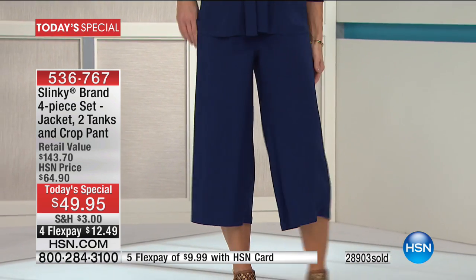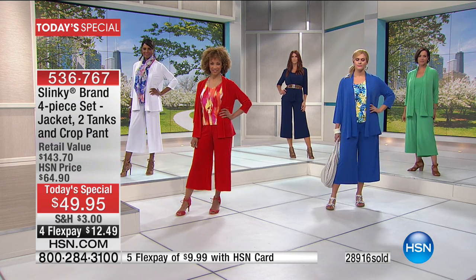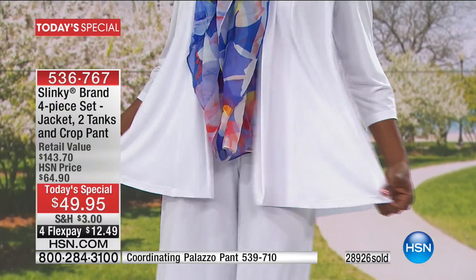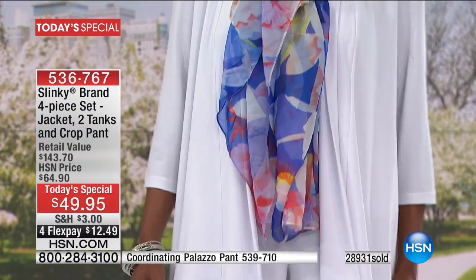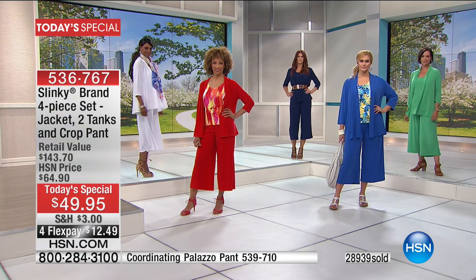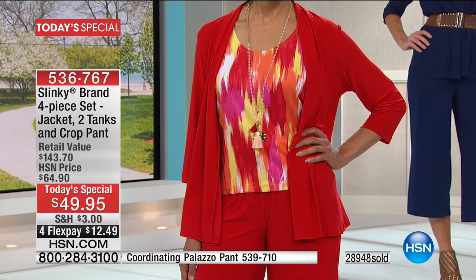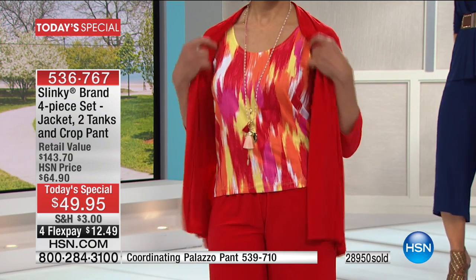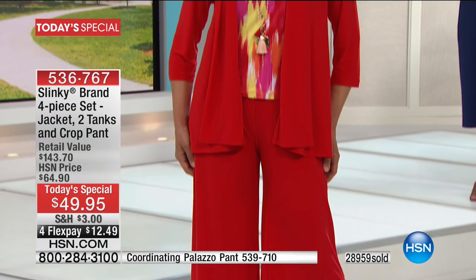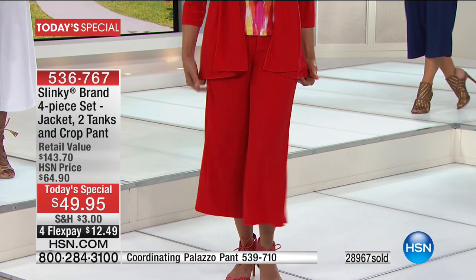The customer picks a shawl collar jacket, a two-pack of tanks, one print, one solid, and our cropped wide leg pant that's just dreamy. It's an elegant pant. It floats and moves with you. It doesn't cling. It has an elastic waistband, easy on, easy off. This is all our beautiful jersey knit, which is unbelievably stretchy. It keeps its color from season to season, from year to year.